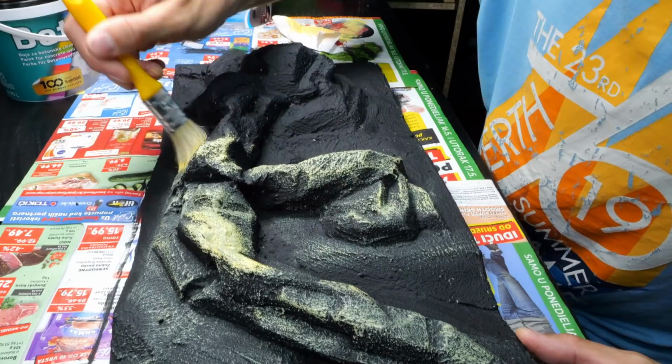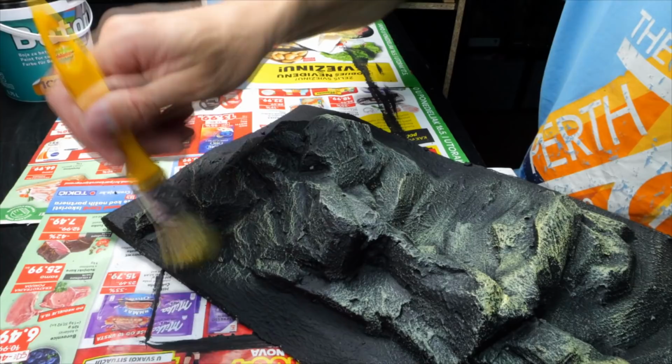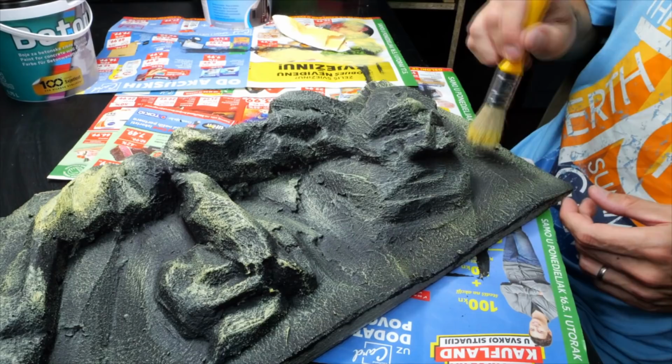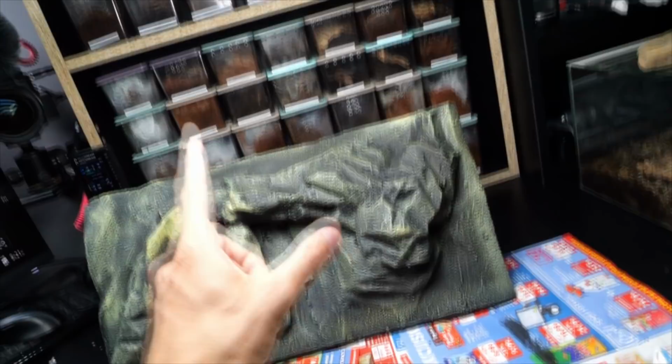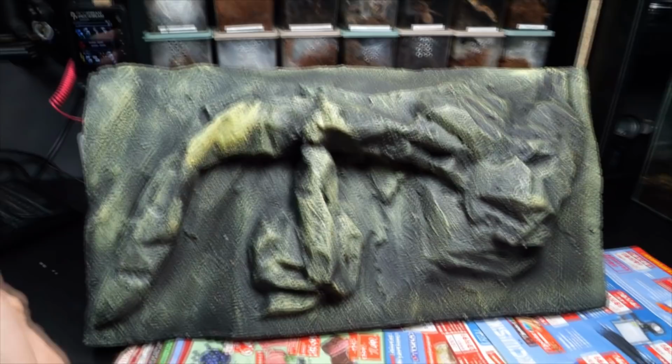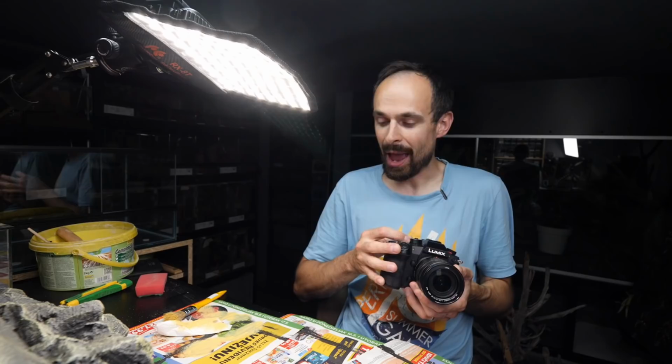Now the background no longer looks that flat. And it is just so much prettier than it was. You're basically just highlighting only certain parts of the background, and it just looks so much more natural, right? You see? Already looks so much better, and we are still not done with it. I just go across the whole background with that. Just ignore this section where I applied too much paint at the start. The rest of it looks just so much better. Now this also needs to dry, and once it's dry we can actually start setting up the enclosure.